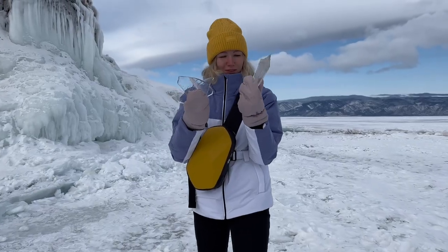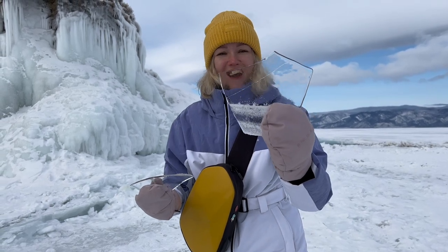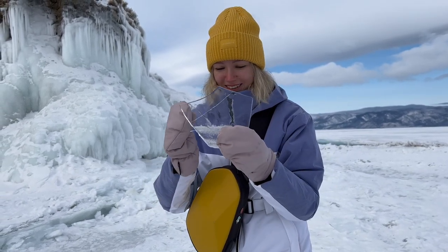Like, you can see me through the glass. It's like Alice through the looking glass. Is that the name of the book?